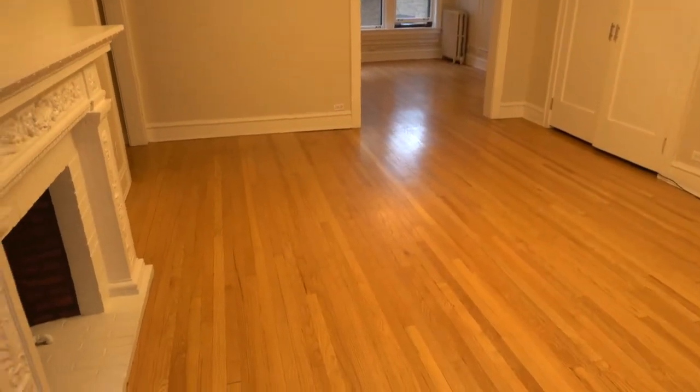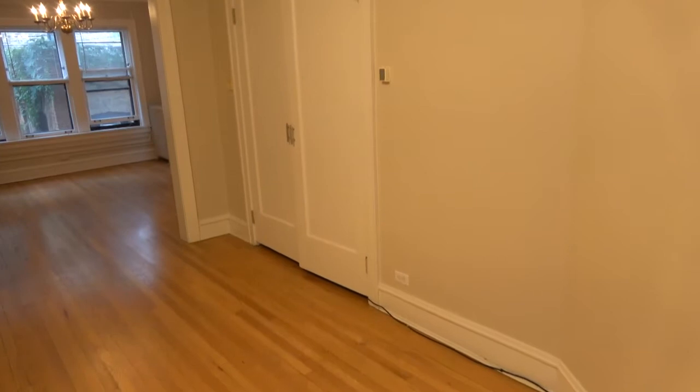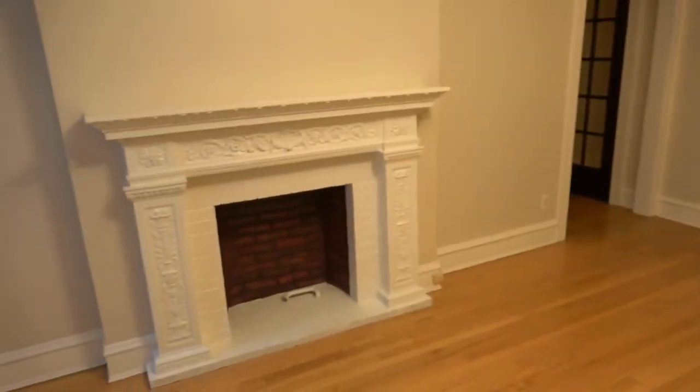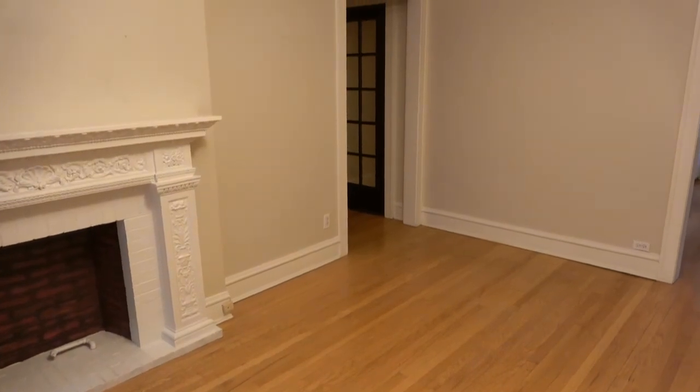Looking back from the window, we see the living room again, nice big room. There's the closet we were just in. And we get our first glance at the dining area and the kitchen. One more look at the fireplace, which I think is pretty cool. And again, out of the center, we see just a sliver of the entryway.